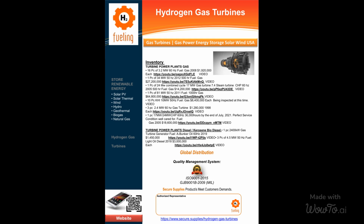Fully assembled. If you go through the manufacturing process, assembly time can range from months to years, presuming everything goes to plan. Secure Supplies Energy understands that time is money. Our equipment is ready to ship and start up at your command. When you work with Secure Supplies, the complex and lengthy manufacturing process is all done for you. All gas turbines we supply are provided to our clients ready to start up from the moment following installation.